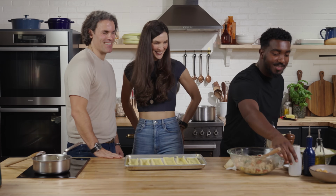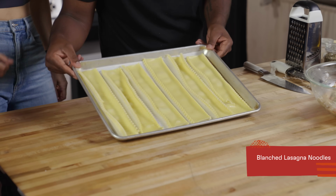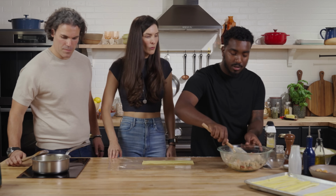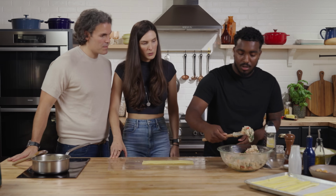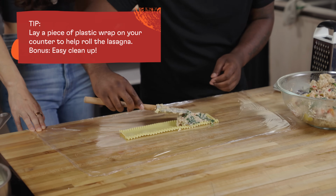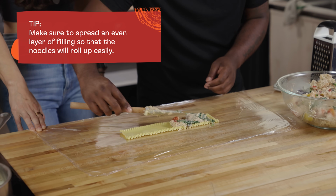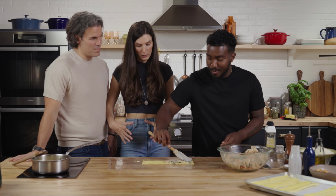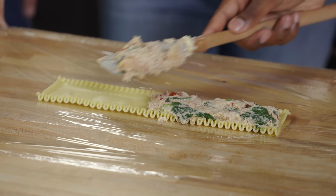All right, so now to the fun part. We have our lasagna pieces right here. I'm gonna put some saran wrap on here. Now we're gonna take some of the filling, and spread that onto there. You don't want it too thick because you want enough to where you can spread it and actually get the roll. How big is this roll gonna be? We're about to find out. Add that in there. Oh, that's good.